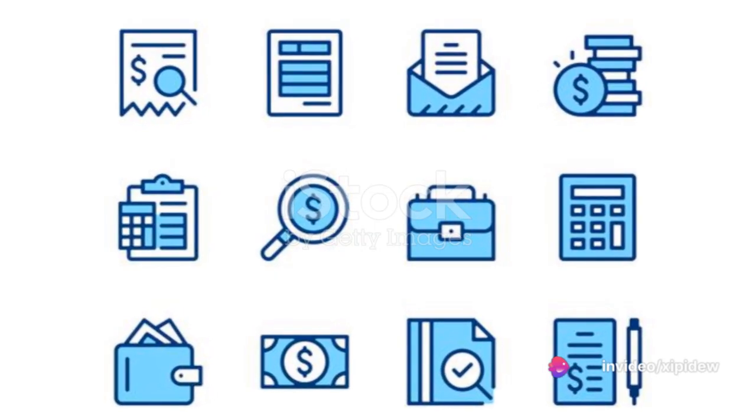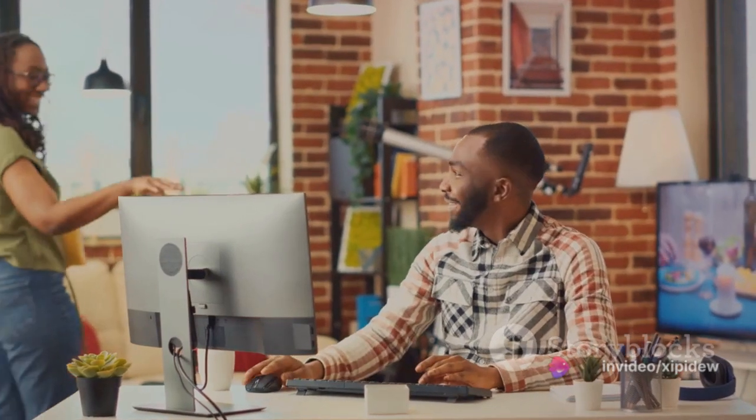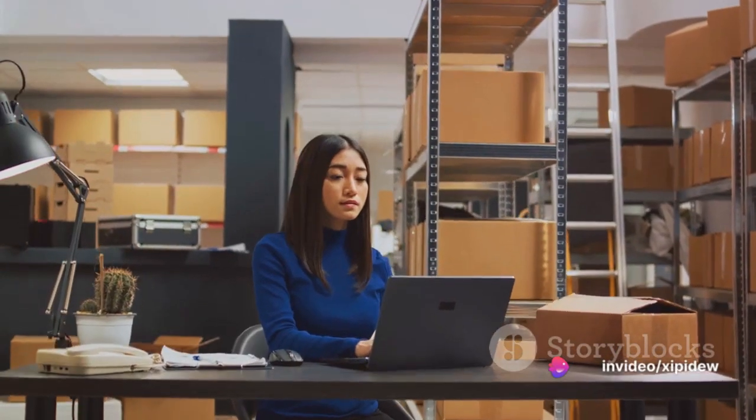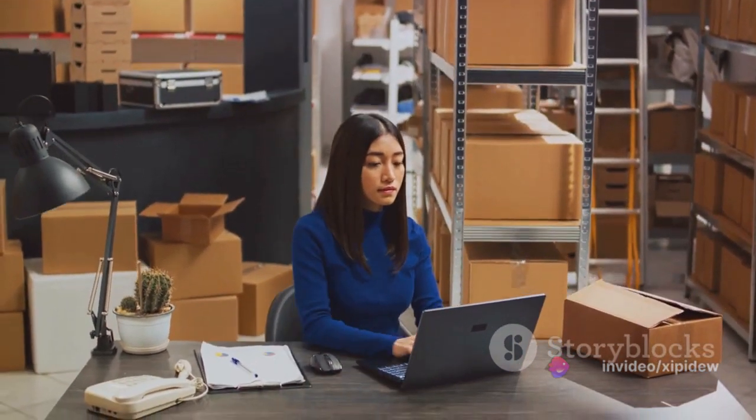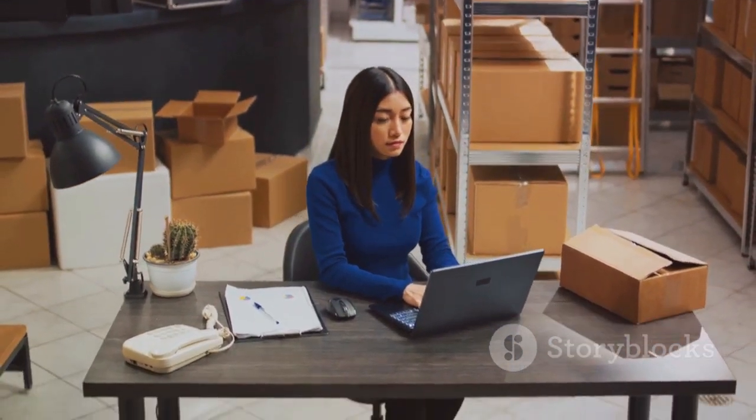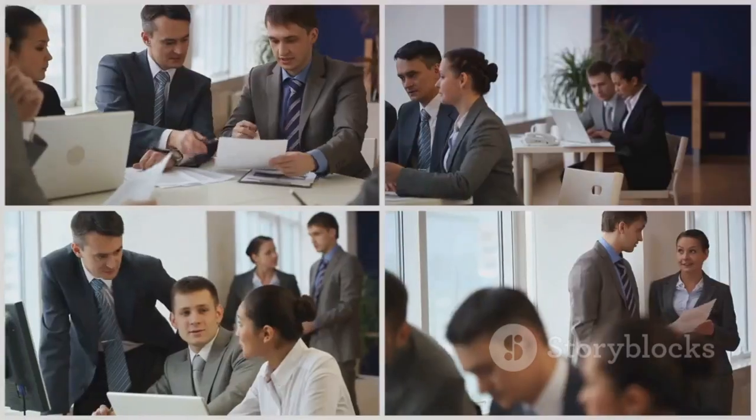Here's what sets FreshBooks apart. Enjoy the convenience of cloud-based technology. Access your financial data from anywhere, anytime, on any device. No more hassles with bulky software installations or fears of lost data. FreshBooks also allows you to automate repetitive tasks like sending invoices and chasing late payments, freeing up your valuable time to focus on strategic initiatives.